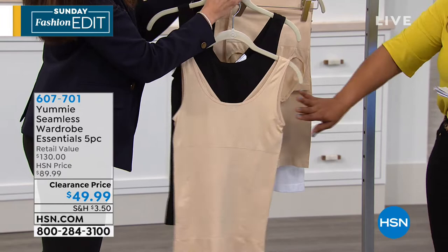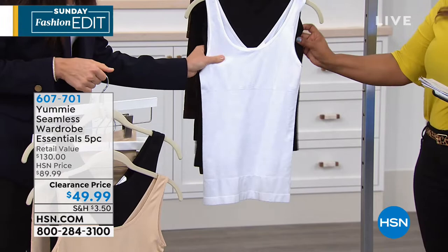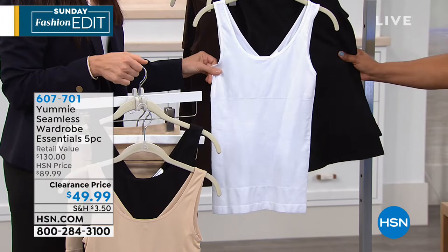I can't get over the price. I sold this when it was much more expensive. So I'll fill in for the fashion edit anytime with Callie with these type of values. So black and white. If you want most of the bottoms to be black and one of the tanks to be in the white, then ask for the black and white combination.